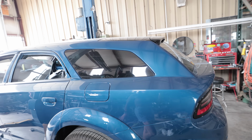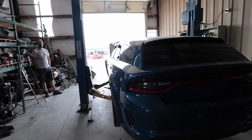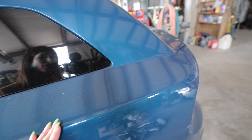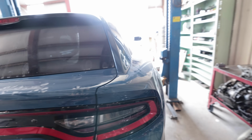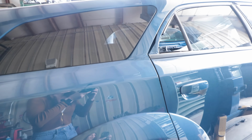It's insane. The level of detail he went into making sure this was done correctly, like it's from the factory. Back here, the bodywork is perfect. It's literally perfect. It looks like it came from the factory. And it's easy to hide stuff when you look up in wheel wells. It's perfect. It literally came out like from the factory.